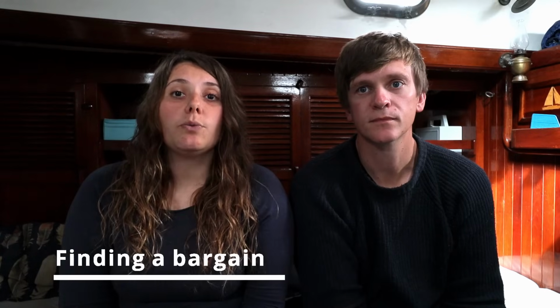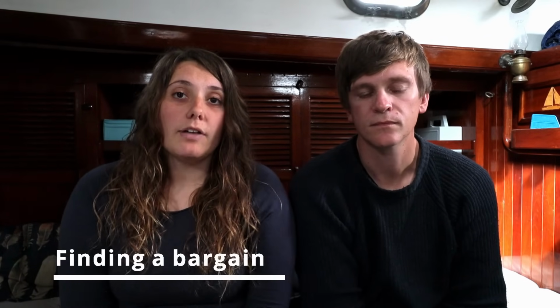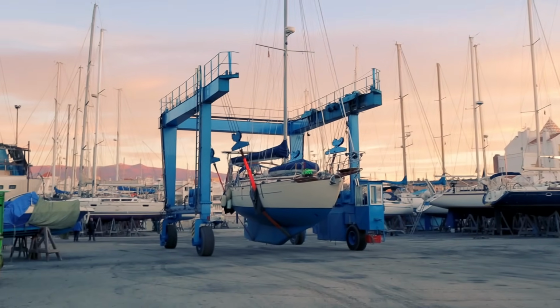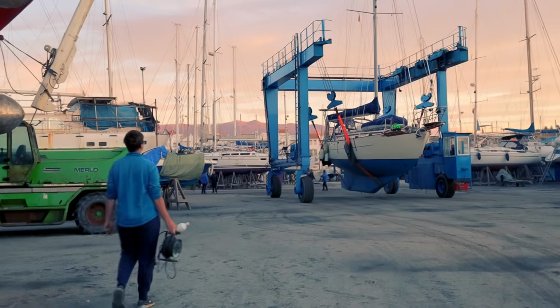With Skua it was a little different because we knew we wanted this kind of boat, a Tayana 37, but all the Tayana 37s on the market that weren't project boats were way out of our budget, so we went at it a little bit differently.